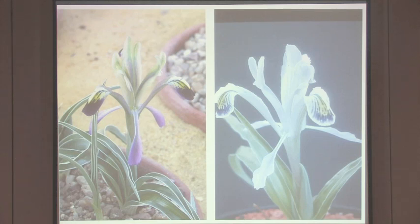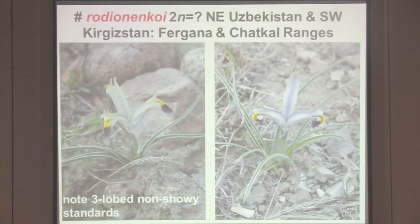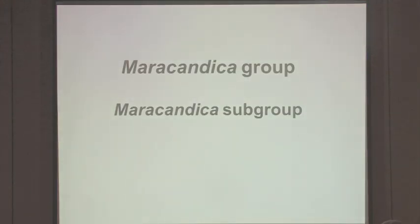species. Narbut was a Russian commander who led expeditions in parts of Russian Central Asia in the 19th century, so it was named for him. And Rodionenkoi, recently described, named after Georgy Rodionenko, of course, related to Iris narbutii, but without the large paddle-shaped standards. The standards here are 3-lobed, as you can see. And again, the Russians have not been able to let me have material to play with, so I can't say much more about it at the moment.